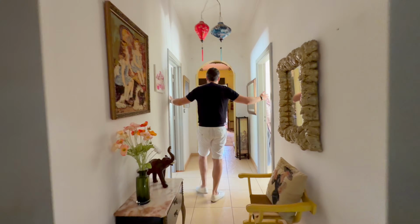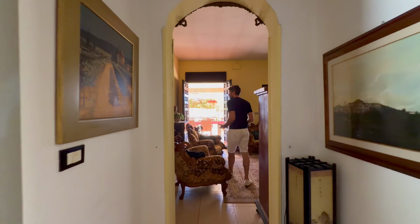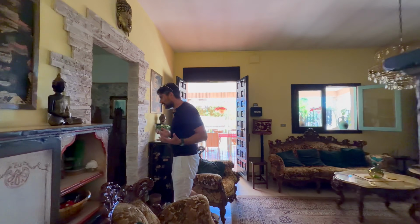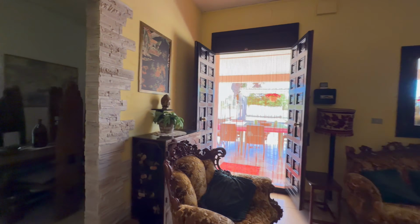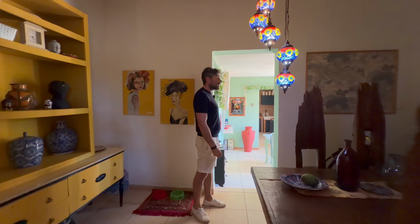So walking back, the corridor feels spacious. The house feels spacious. That's what I loved about it. It feels like there's a very good feel around the place, and you just feel like there's lots of different corners that you can enjoy at different times of the day.